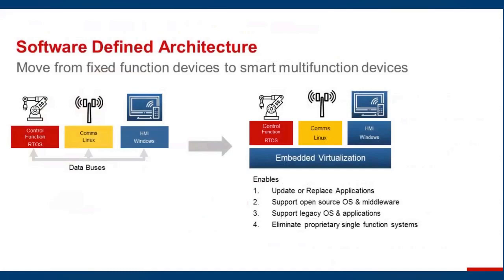So in this system, our 3 separated standalone proprietary systems, our control function, our communications, and our HMI, running across with a data bus, can be migrated to a single common hardware platform. This gives us much more modularity and flexibility, allowing us to be able to update or replace various applications without having to retest the entire system.